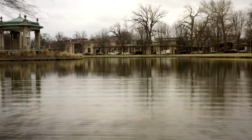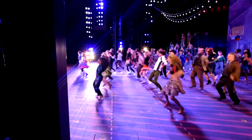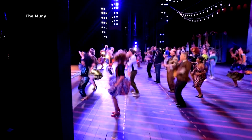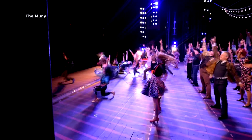Just across the park, we find our next stop. The Muni is the nation's largest and longest running outdoor theater. Accessible to all, this is where you come to see Broadway under the stars. The Muni is the Municipal Theater Association of St. Louis. And musical theater has been performed here continuously for a very long time.